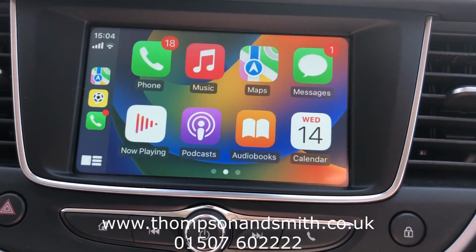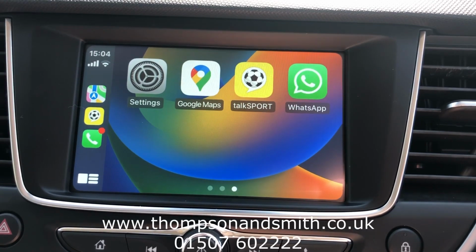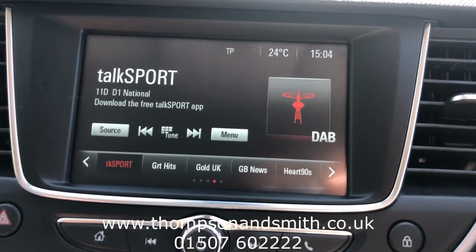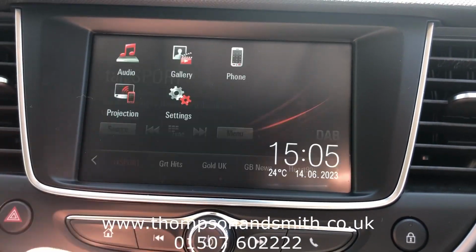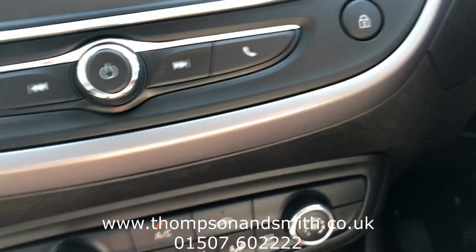Just go back to the main menu, all your apps and podcasts and bits and bobs. Take that out and back to the car's main menu. We've got DAB radio or Bluetooth. We'll work our way down. Air conditioning. A little bit further down, hopefully you'll see that.